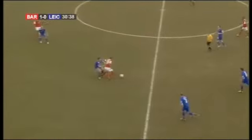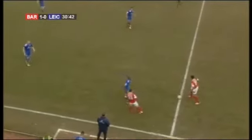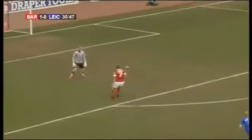Mellis left of centre in his own half, over halfway for Chris O'Grady. Kennedy. Dyer's come across, but it's back to Mellis. Over the top, Dawson's onside here. Dawson can bring it down.